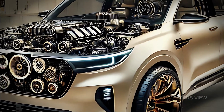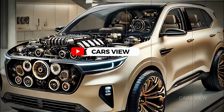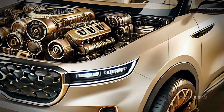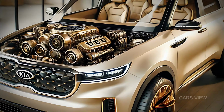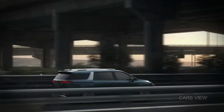The 2025 Kia Carnival offers an impressive 3.5-liter V6 hybrid powertrain, delivering a robust 290 horsepower. For those who crave efficiency, Kia has introduced a plug-in hybrid variant boasting an electric-only range of 50 miles, perfect for city commutes.